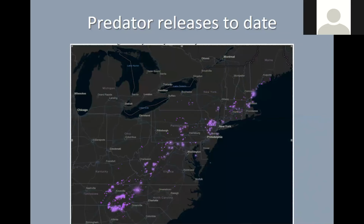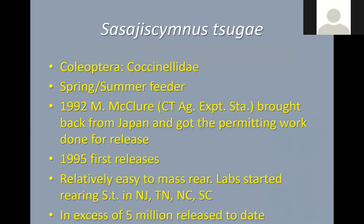This is another pretty map. I like these things. I like maps anyway. So it gives you an idea. So they're spread out pretty much all up and down the coast, all the way up into Maine. The different species are released in different locations.